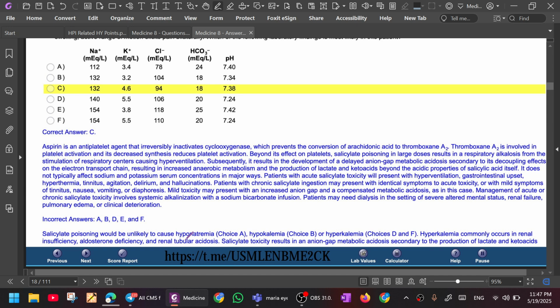In major ways, patients with acute salicylate toxicity will present with hyperventilation. Okay, we know GI upset, hyperthermia, tinnitus, agitation, delirium, and hallucination. Patients with chronic salicylate ingestion may present with identical symptoms to acute toxicity or with mild symptoms of tinnitus, nausea, vomiting, diaphoresis. Mild toxicity may present with an increased anion gap and a compensated metabolic acidosis, as in this case.